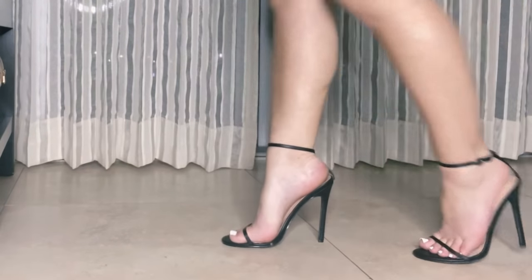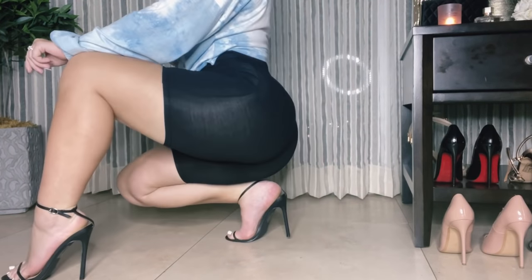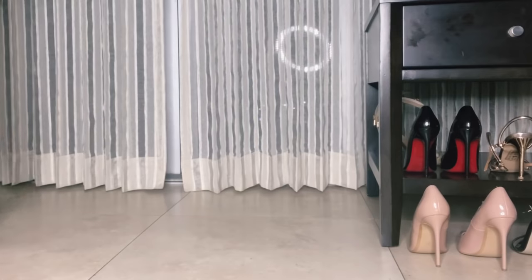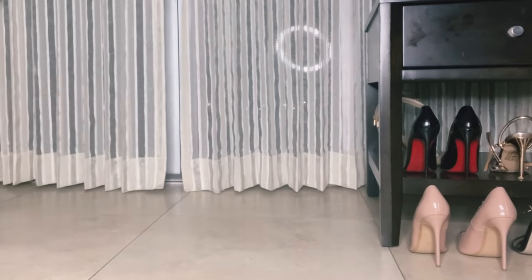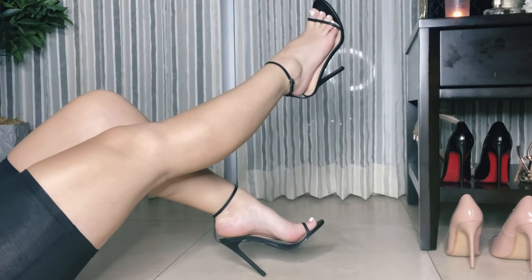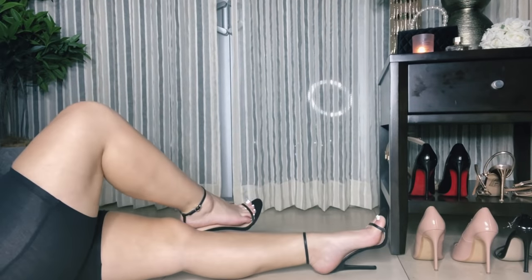First up, we have my ankle stilettos in black. Very classic and a must-have in your classic wardrobe. These have a bit of height to them, which is what I like personally. But if you don't like this height, I would recommend the same style, but with like a 3-inch heel. This is a 5-inch heel.